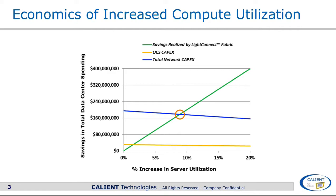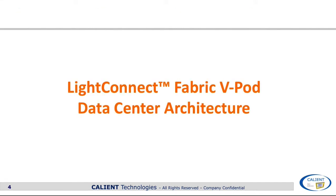In this presentation, we're going to show you a new optical data center architecture called the LightConnect Fabric vPod Data Center. This can significantly improve server and storage operational efficiency, resulting in big reductions in data center capital investment.